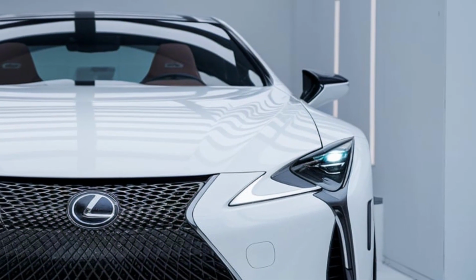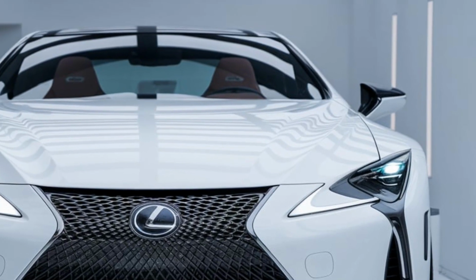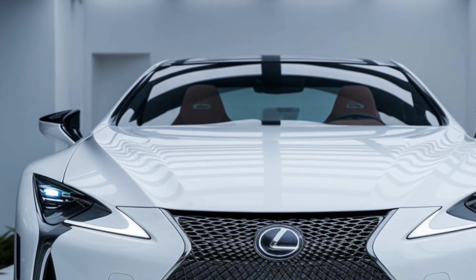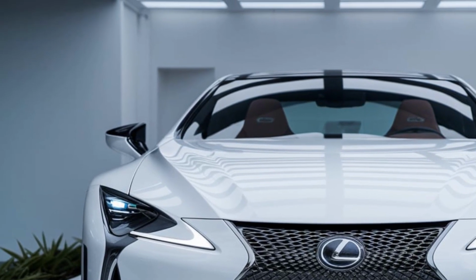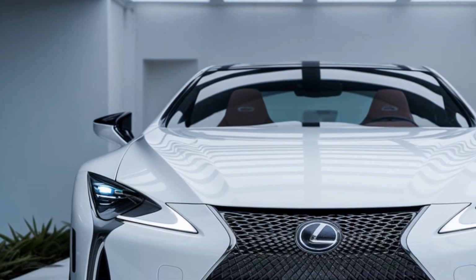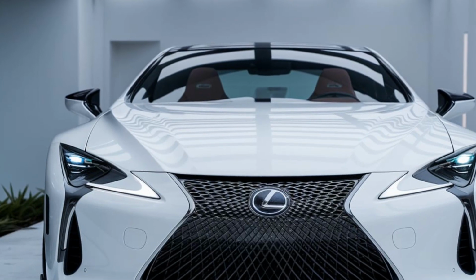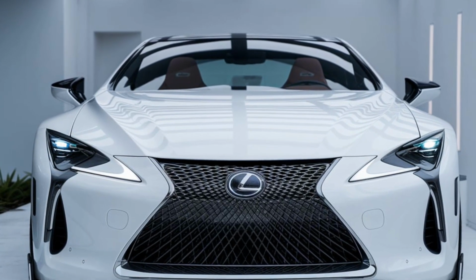New car update. The 2025 Lexus LC 500 continues to exemplify the brand's commitment to blending luxury with high performance. This model year introduces subtle yet impactful enhancements that elevate both its aesthetic appeal and driving dynamics.